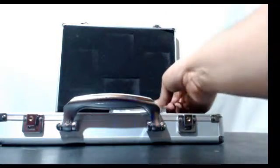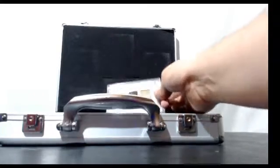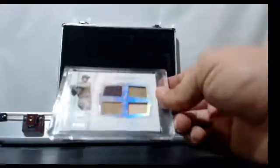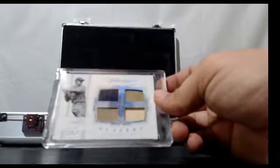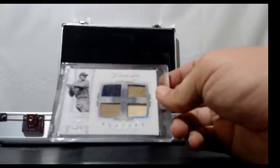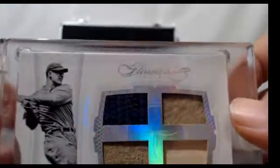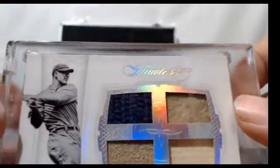Final hit. Quad bat jersey piece, 23-25, Lou Gehrig. And I'm not entirely sure what that top left corner is. I'm trying to see if it'll grab it. It's very ripply, whatever it is.